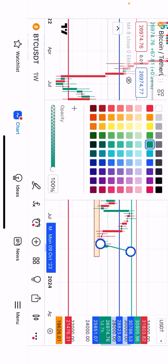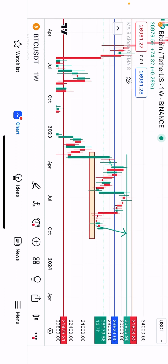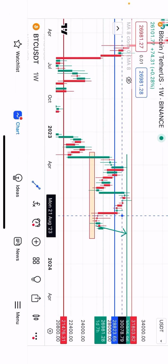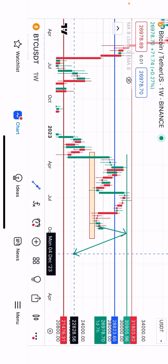I expect price to move up to this level of resistance. So if price could move up to that place, I don't know how many weeks or how many candles it's going to take, but should the market be fast, it's going to get there in 2 to 3 weeks. So if we're able to get to around 30,900 by early November or so, then we could probably start getting a reversal from here down.